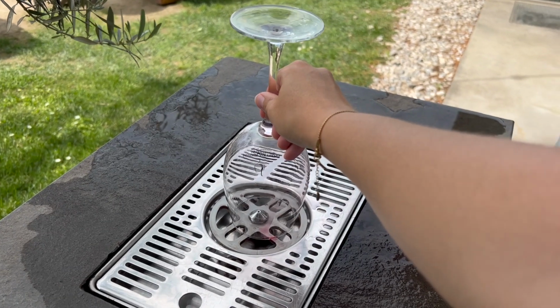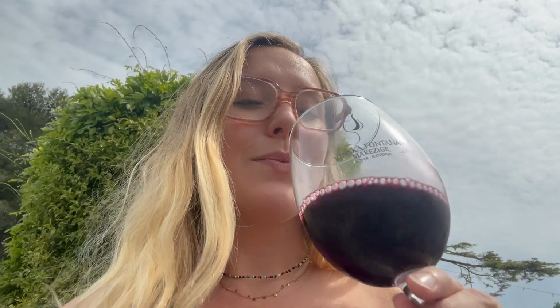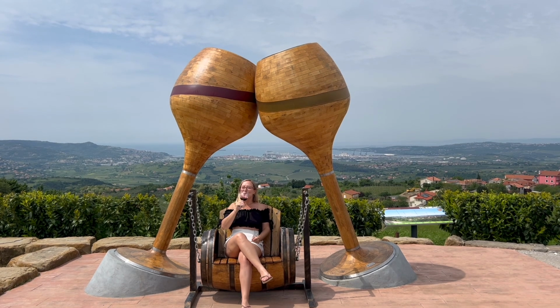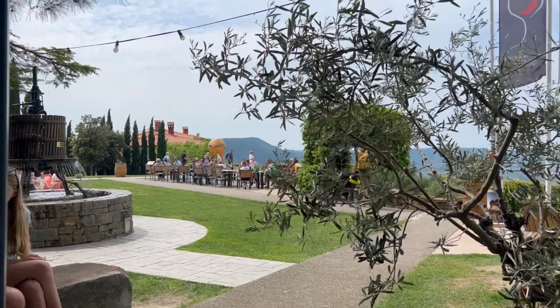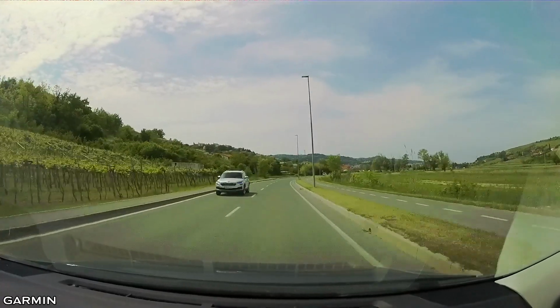Once you finish your glass, you can rinse it out and go for your next one. Once you have the glass, you can buy extra coins at 2.50 euros, or 3 if you want to try some of the more premium wines, but I had more than enough with my 3 glasses. We then got back on the road, heading to our first Slovenian coastal town, passing through the vineyards.